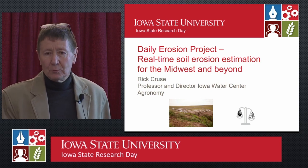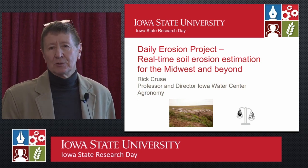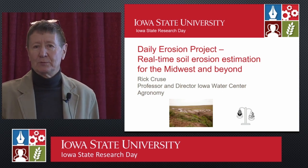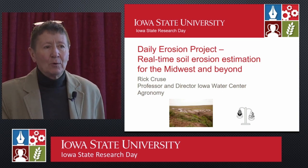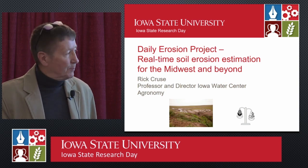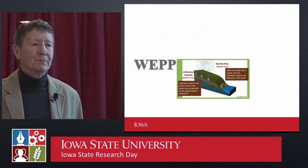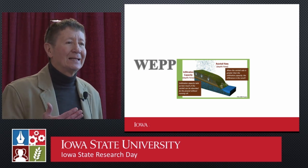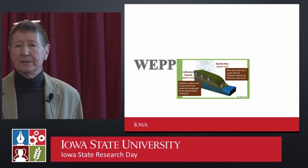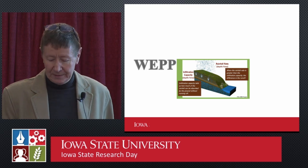To address this issue, the first step is identifying spatial and temporal variations associated with soil losses in the state. In reality, the Daily Erosion Project, which we've developed, covers Iowa and sections of multiple Midwestern states. The first step in making this happen is to identify a process-based soil erosion model that we can use to estimate soil erosion on over 220,000 hill slopes that are randomly selected, spatially distributed, and georeferenced in the state of Iowa.